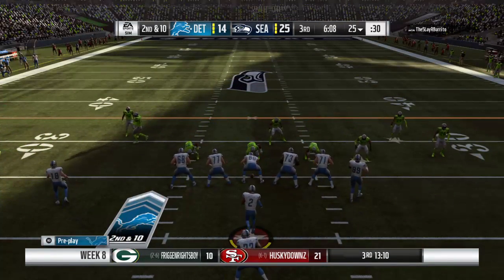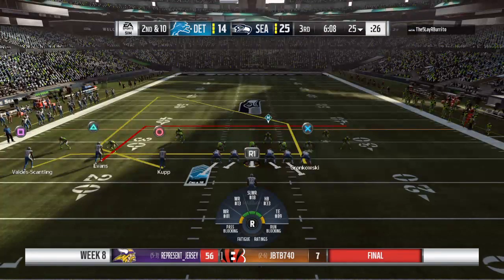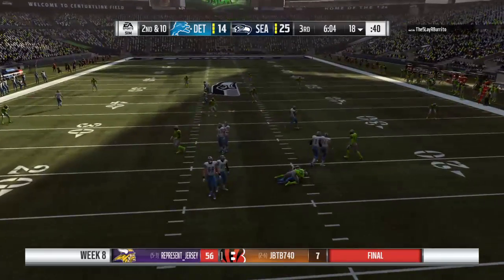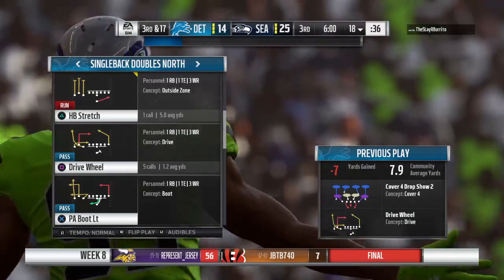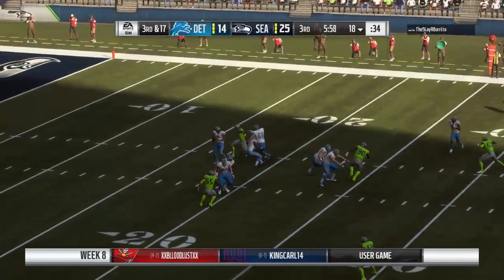Line of scrimmage, again the 25, 2nd and 10. He'll try again with the arm here on 2nd down. Pressure comes, he's taken down by the Seahawk defense. Noah Spence in there to bring him down for a loss of 7.